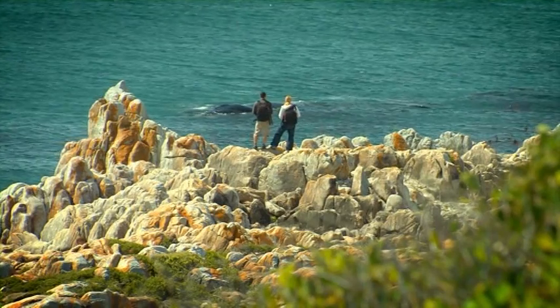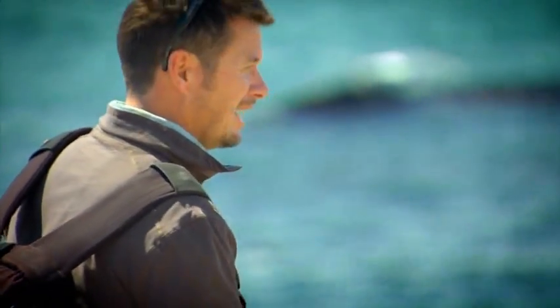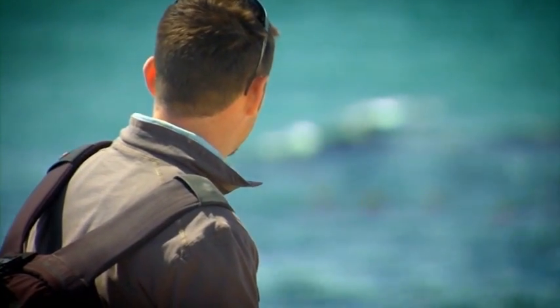They swim up here, and because this is a good sheltered bay, they can breed here. There's mating, you can see the calves, mother and calf there. Even the calves are quite big. They're kind of anything from about 4.5 metres to 7.5 metres long.